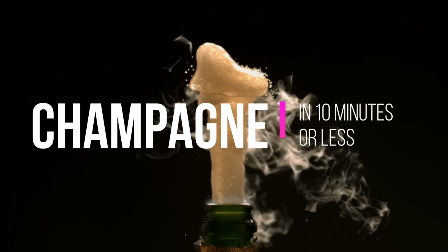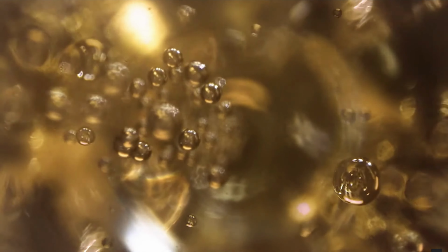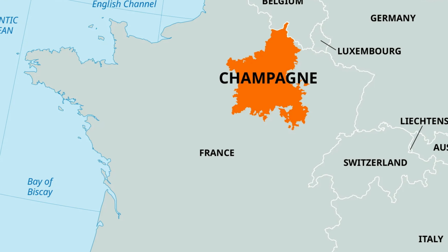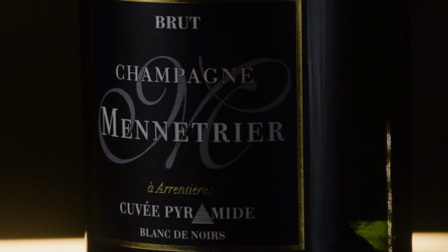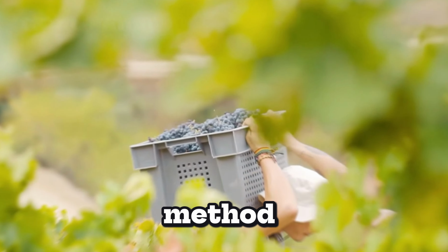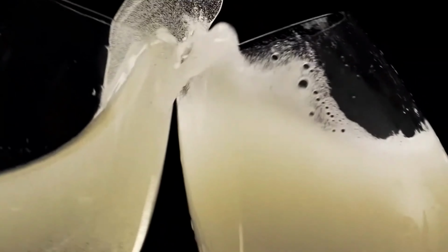Champagne. All you need to know about champagne in 10 minutes or less. Champagne is a sparkling wine that takes its name from the region it comes from, Champagne in France. It must be made according to a regulated list of requirements that rule details like the permitted grape varieties, the winemaking method, and more. One of Champagne's more distinguished features is its bubbles, which result from the traditional méthode champenoise production method.